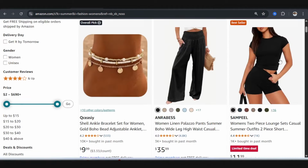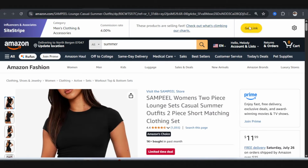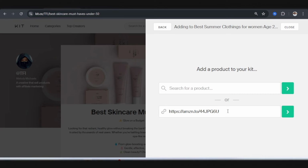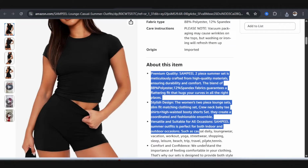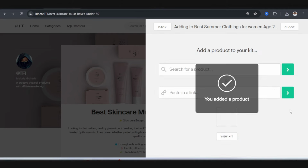So I'm going to pick this one. It's a bestseller. So I can just go to the landing page here, get the link, copy it, head back to our kits, and we're going to simply have it added there. We can simply get the image and the product from Amazon, and we can as well take the description from Amazon, and we can as well add it to our kit. So we've added this to our kit.